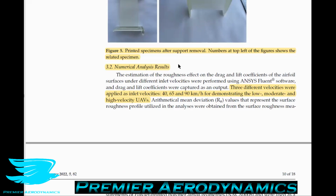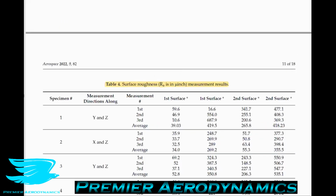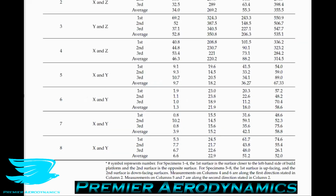So, let's talk about the numerical analysis results. 3 different velocities were applied at inlet velocities of 40, 65, and 90 kilometers per hour, and these correspond to low, moderate, and high velocity UAVs. Figure 4 shows the surface roughnesses of all these airfoils in the different directions. It is showing that a high amount of surface roughness values were observed in the vertically oriented samples, specimens 1 to 4. Let me go down a little bit. Here we go.